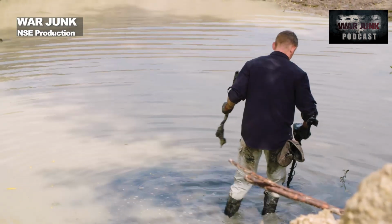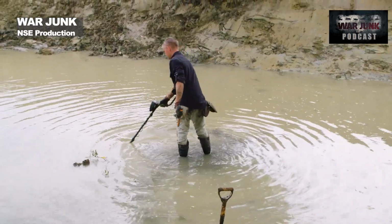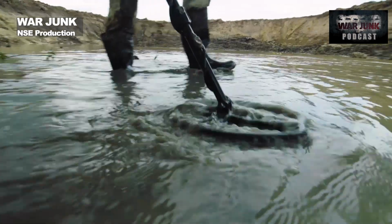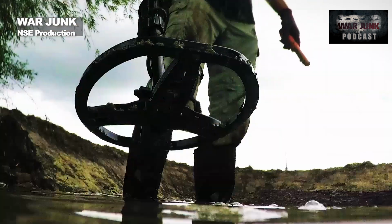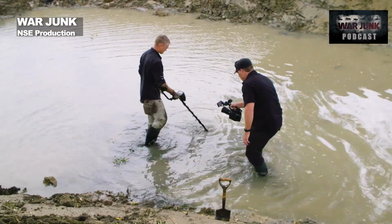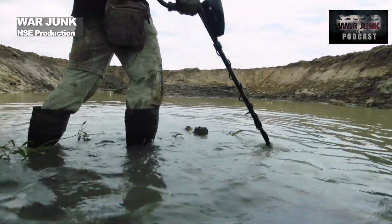Every step was a challenge. I mean, I was sliding all over the place. It was really hard work. I was fortunate enough to have brought my waterproof detector. This is waterproof to about 3 meters, 10 feet, so it's no problem getting this all splashed about. I mean, it was incredible. I was there with Craig as we slipped and slid along the bottom of the pond. There was about a foot or so of water.